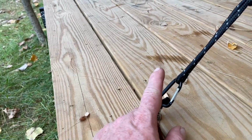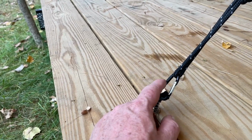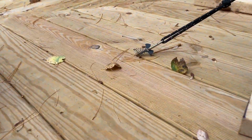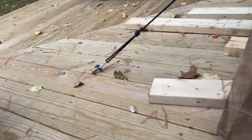The carabiners that came with these were not nearly tough enough and snapped. And you can see the amount of tension that you have to put in one of these canvas tents is a little too much for these. You can see how that's bent right over sideways. So I'm gonna do some research.